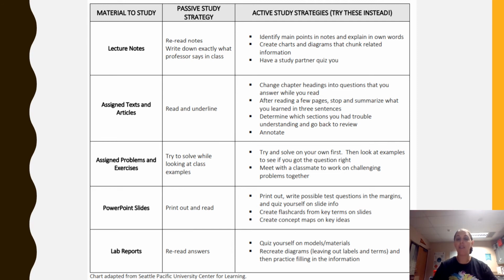So for example, if you receive a lecture, don't read your notes. I know it's tempting just to think that reading your notes is studying, but you will not retain the information unless you do something with it. So for example, you could identify main points in notes and explain in your own words, have one of your parents or family members quiz you, or maybe a friend in class, create charts and diagrams, create a concept map from your lecture notes, rewrite them in your own words. If you do that with your lecture notes, you're more likely to retain it. Simply reading your notes is not an effective study strategy.